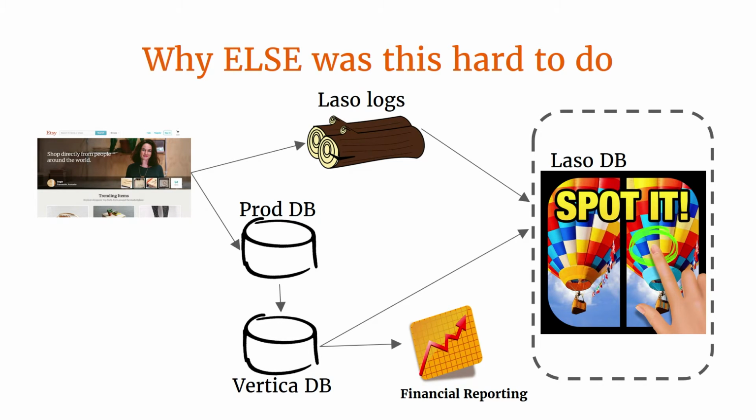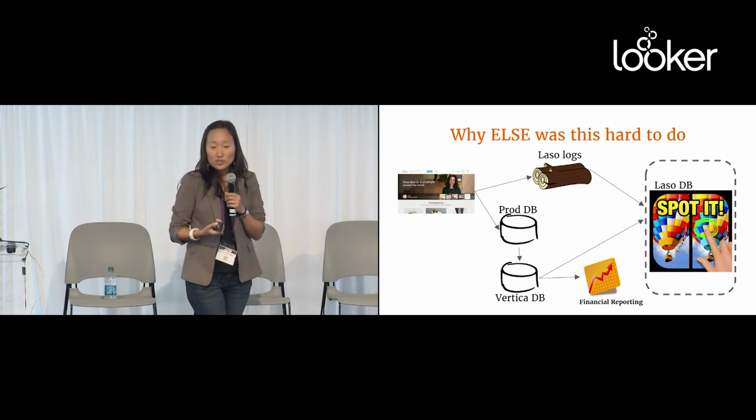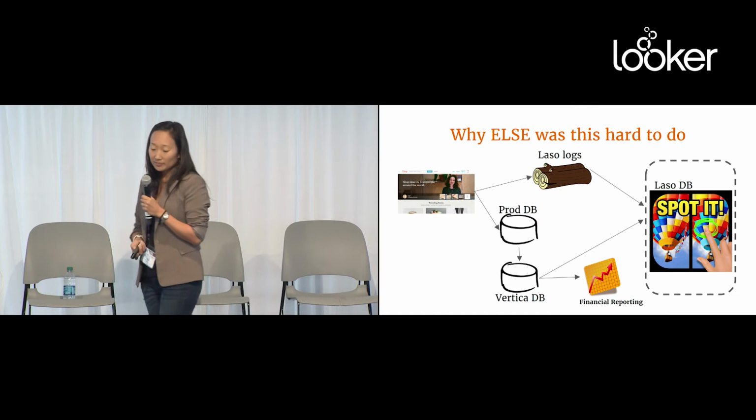Then, at the end of every month, we play one of those spot the differences games that you find sometimes at the bar, and we write all of the data that we use to create our financial reporting from Vertica up into Lasso as well, and then we compare everything. We compare every single thing that might have happened in the last month to make sure that the data that was written at the time from inception is the same data that we use to create our financial reports. Each difference is explained, resolved, calculated, and eventually signed off by controls and the CTO and your mother and everybody.